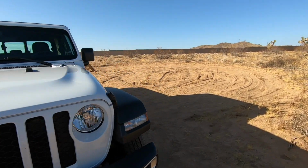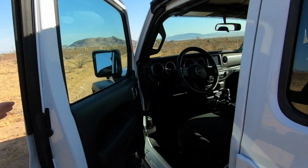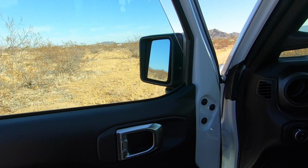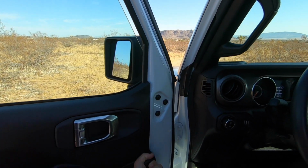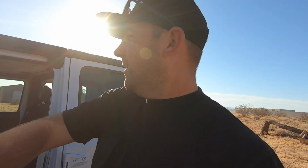The Sport S pretty much gives it power windows, power locks. This does not have that. This has manual windows, manual crank windows. So far I don't mind the manual window. Could use maybe some power locks, that'd be a little easier, but it's a very basic truck. In my experience, this is one of the most basic trucks that I could find around.